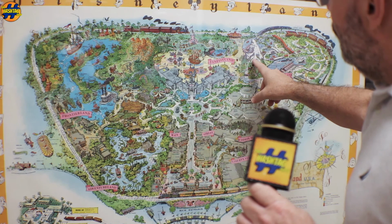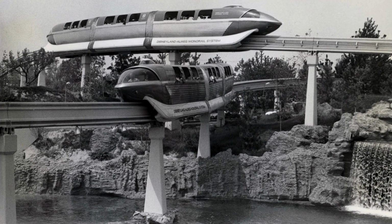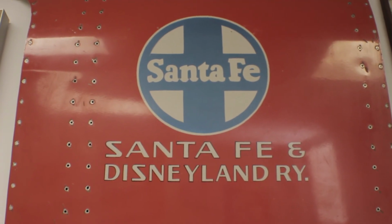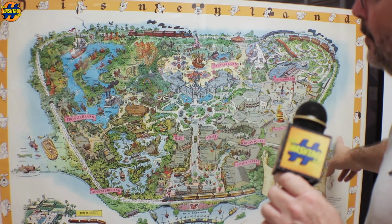This was before the Matterhorn was built, but they went ahead and put it in. It was before the monorail was running, but they went ahead and put it in, with the red train, which is the panel we have over there is off of that exact train. So they had a heliport at the time, which is really cool.